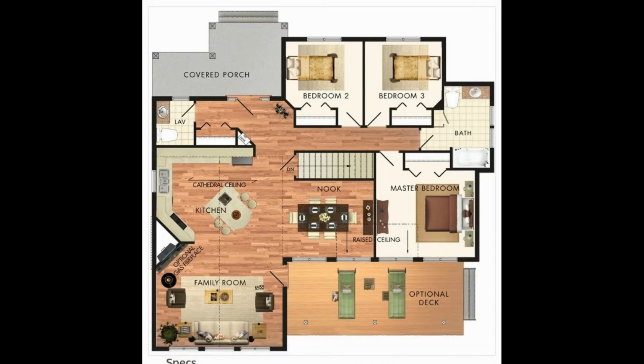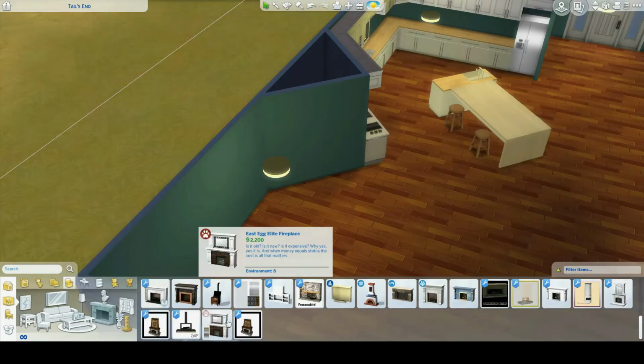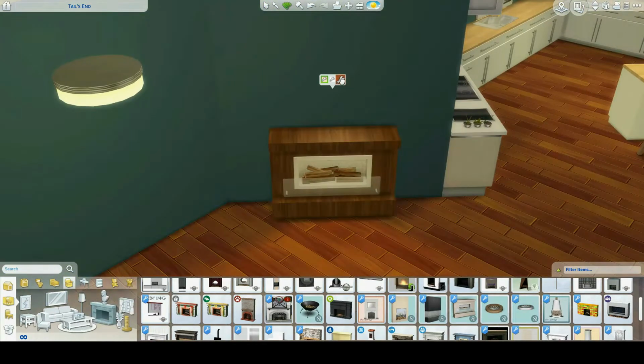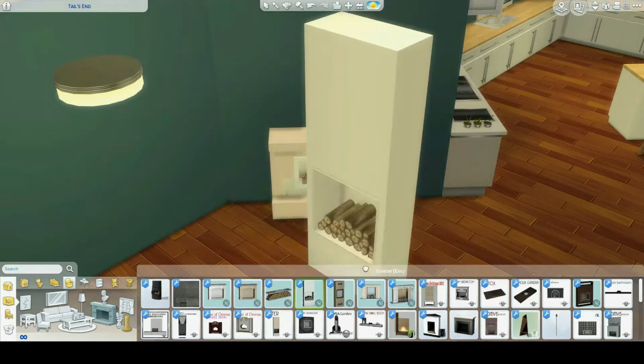This is the floor plan that I used, my inspiration. I found it on Pinterest and used it to build this house, and we are at the point where I'm working on trying to find the ideal fireplace for this lot.